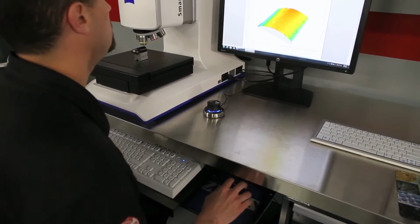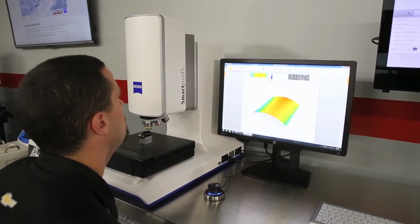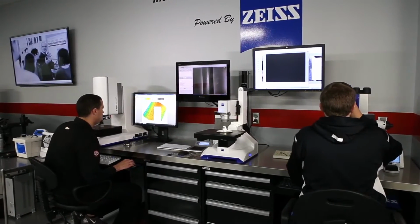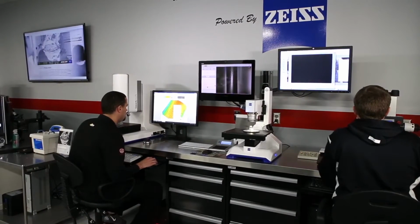The SmartProof 5 is a new confocal microscope recently released by Zeiss, and we're very excited to be able to use it. It's used primarily for 3D surface finish and texture analysis. We found very good correlation between it and our SurfCom NEX for surface finish. We like to use the non-contact analysis on the SmartProof for softer materials that would easily scratch with a diamond tip stylus on the SurfCom NEX.